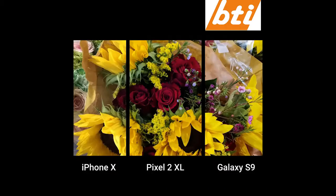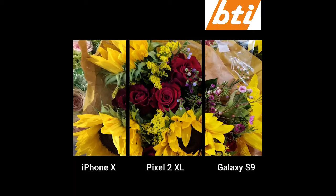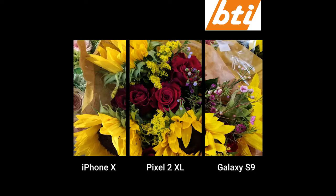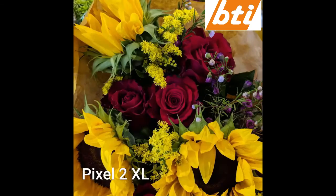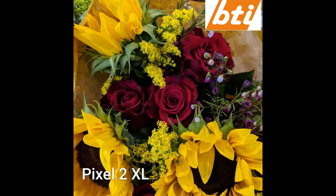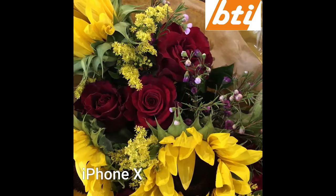Now for a look at how each phone handles colors in an indoor lighting environment. So taking a look at these flowers with sort of indoor lighting, it's kind of warm yellow lighting. Colors on the S9 photo kind of look washed out. The Pixel and the iPhone did really well here, with the iPhone winning out for colors in indoor lighting.